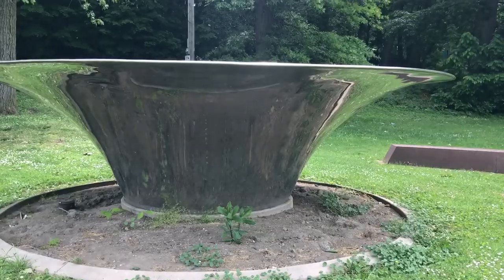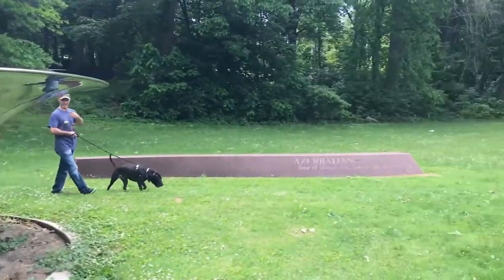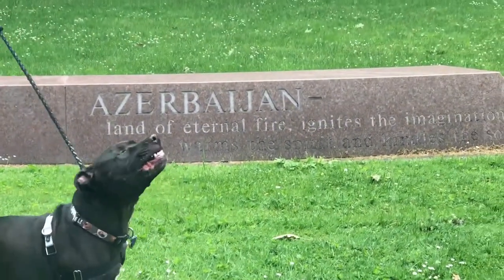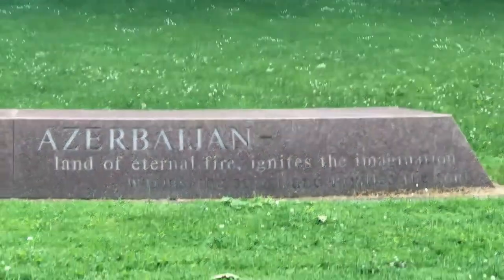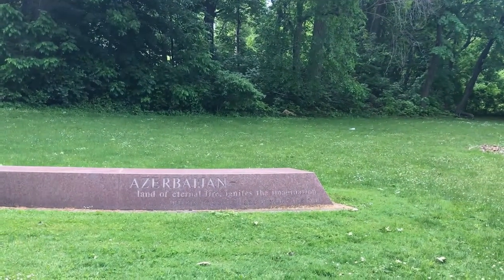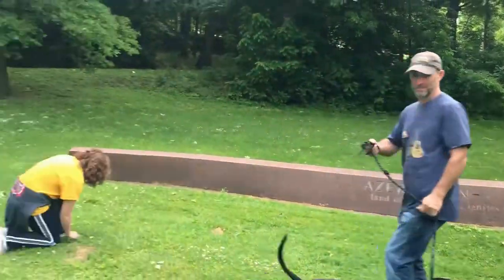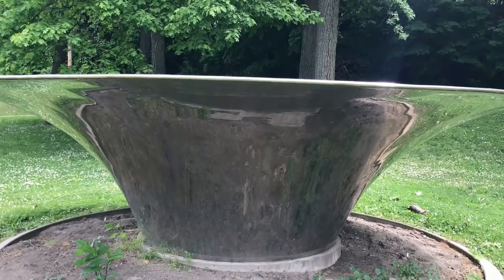What? So as we walk closer to see what this huge giant bowl is all about, the writing on here says it is land of eternal fire, ignites the imagination, and I don't know what it says under there. Warms the spirit and kindles the soul. So we're guessing that this is supposed to actually contain a fire and have a fire coming out of it, which it doesn't. That would have been crazy cool if it did, though.